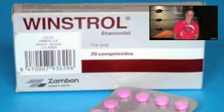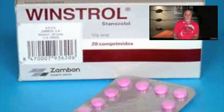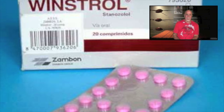Now, both of these are injectable. The oral pills that we took along with them were Winstrol and Anta Bar. Winstrol is the little pink tablet, 2 milligram. I was taking, I think, 4 a day, and like I said before, it smoothed my skin out and really cut me up. It had a lot of good effects. It has a slight bit of anabolic in it, kind of like DECA, so you have to be careful. You have to mix it with testosterone so you don't get that lack of sex drive.